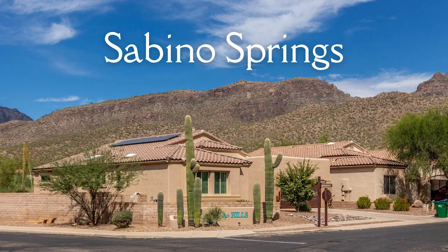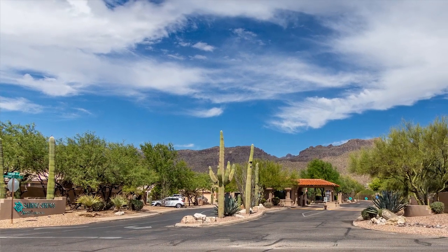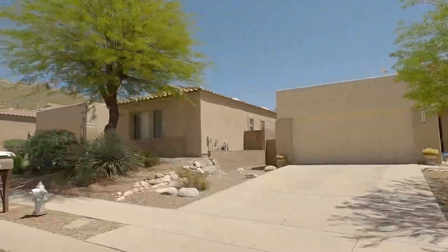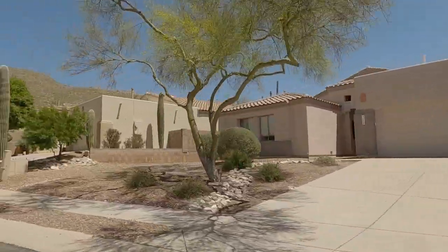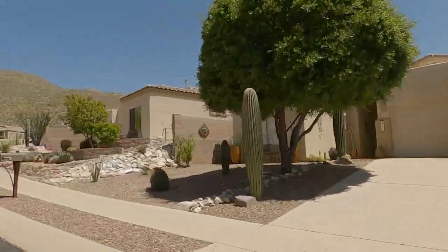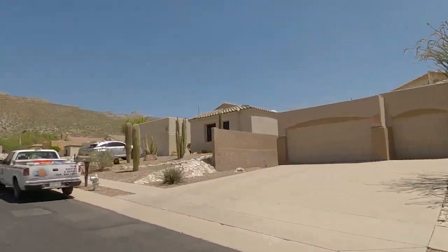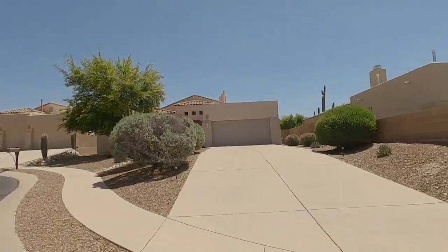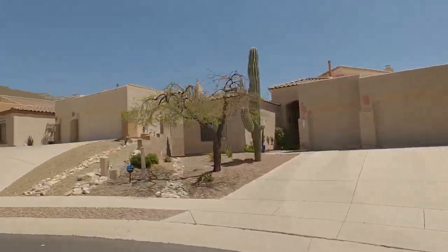All right, so next neighborhood is Sabino Springs. It's located north of Snyder between Harrison and Houghton. It has a 24-hour staffed guard gate. It was built in the late 1990s through the early 2000s. The styles of homes are typically more contemporary style or Santa Fe style homes with attached garages. They range in size from 1,200 square feet to 3,400 square feet. They're usually between 2 and 4 bedrooms. They usually have 2 or 3 bathrooms.